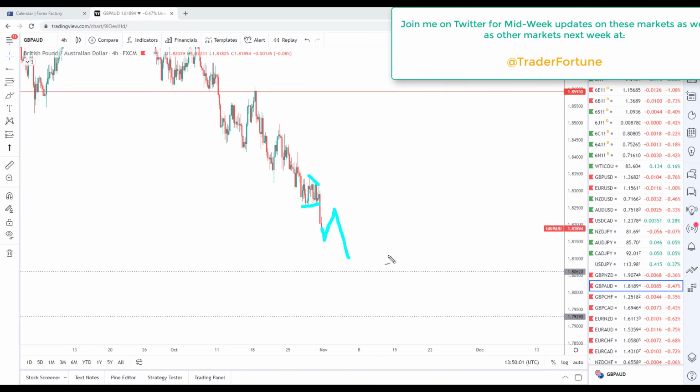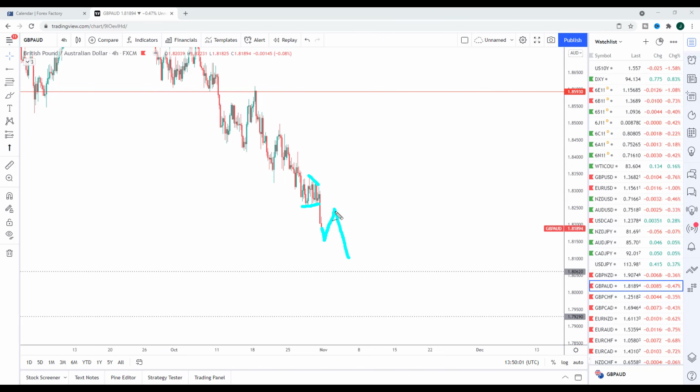I am looking for a bear flag pattern to start to form next week. Any pullback in this market will be viewed as an opportunity to look for bearish reversals down to next key supports the downside and the target set at the 1.8062.